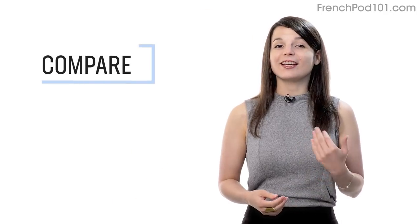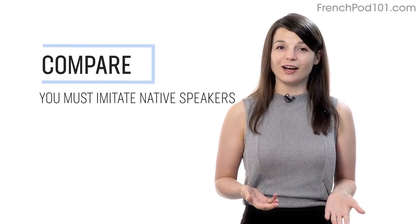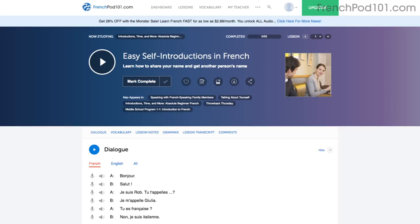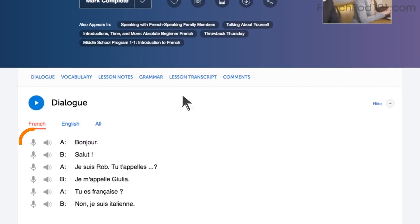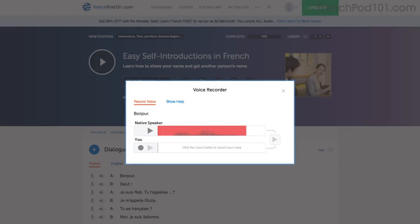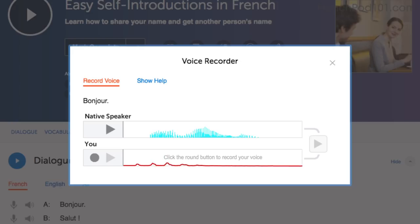Number 4, record and compare yourself with native speakers. In order to sound like a native speaker, you must imitate native speakers. So here's how. Access the voice recorder, which is in the dialogue study tool in every lesson. Click on the microphone icon. Listen to the native speaker's audio, and then record yourself. You can then compare the two recordings side by side and practice and try again and again until you perfect your pronunciation.